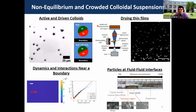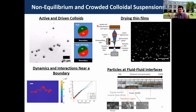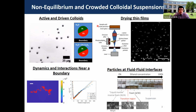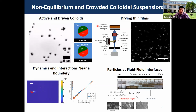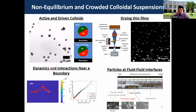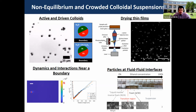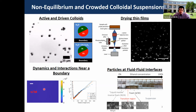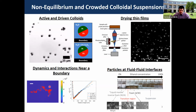So okay, so what do we do? Our group in general is interested in non-equilibrium and crowded colloidal suspensions. So all of the systems we work on are basically particulate systems and fluids that are somehow far from equilibrium, or they're crowded in some way. I won't go through each of these, but I'll just highlight the two things on the left here. We have a whole selection of work in active and driven colloids. And we also have some work in dynamics and interactions near boundaries. So work where we're specifically interested in measuring the conservative interactions that a particle feels when it's near a boundary. And these things are connected, as I hope you'll see by the end of my talk.